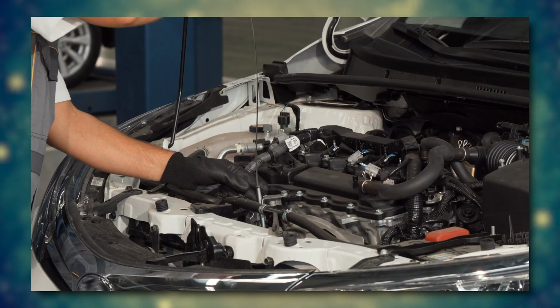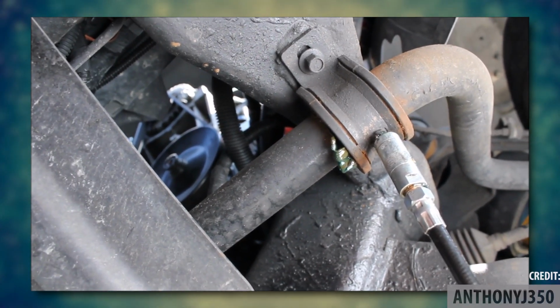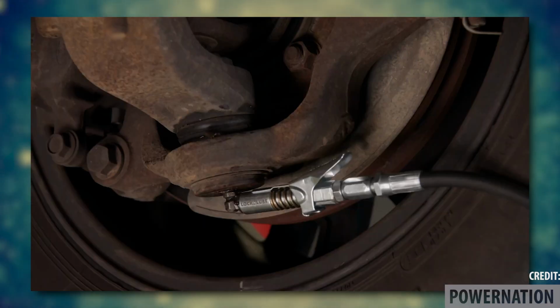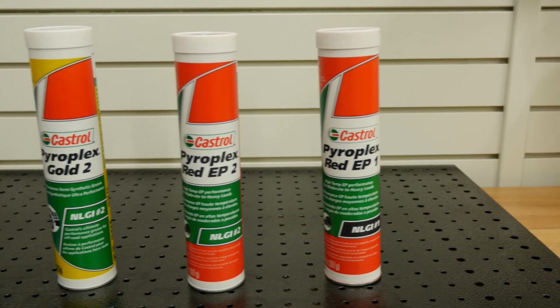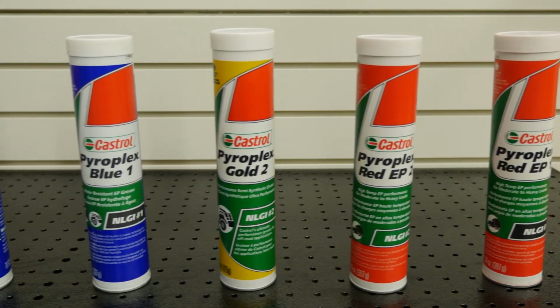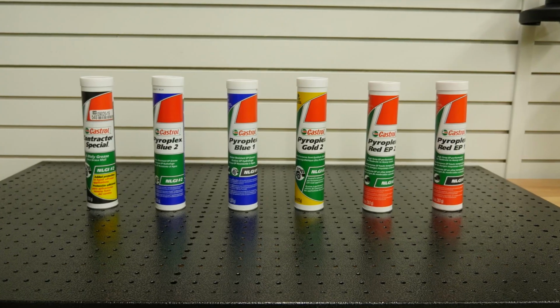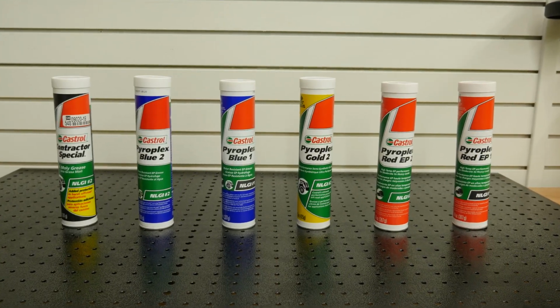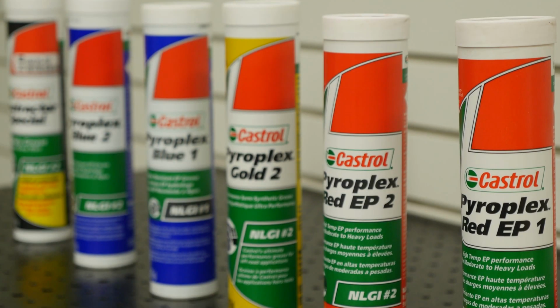And just like oil in an engine, the grease in all of these parts needs to be refreshed and replenished in order to keep your equipment up and running. Castrol makes some of the toughest grease on the market, and for good reason. Castrol products are tested and retested to ensure that you, the consumer, are getting the absolute best quality product they can offer.